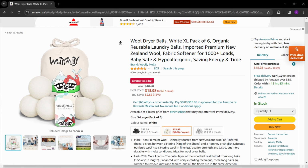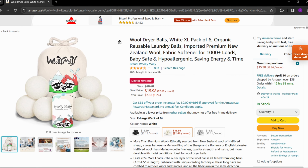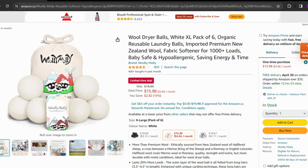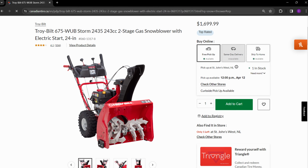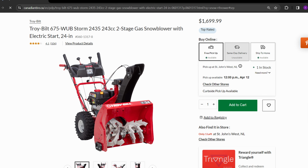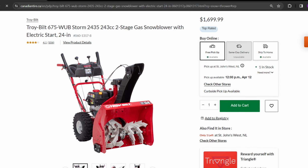Bonus purchases: wool dryer balls can reduce drying time, which can consume less electricity, leading to lower energy costs over time. A snowblower, which can save you money by not needing to hire someone to plow your driveway and can save you a lot of time versus just using a shovel to do your own driveway.